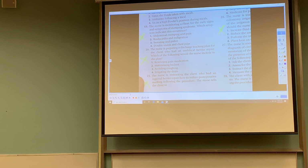20. The nurse is preparing a discharge teaching plan for the client who had an umbilical hernia repair. What is that? Umbilical is our belly button, right? Hernia repair. Which of the following would the nurse include in the plan? Restricting pain medicine. Maintaining bed rest. As a rule, after surgery, people should be getting up and moving, right? Avoiding coughing. Irrigating the drain. What do you think? 1, 2, 3, or 4?